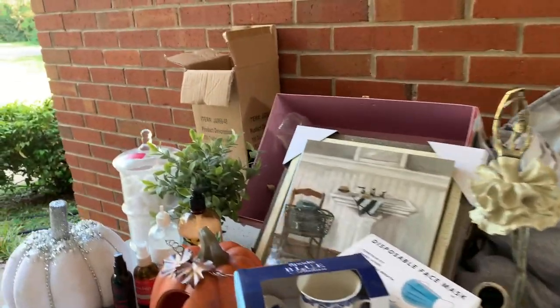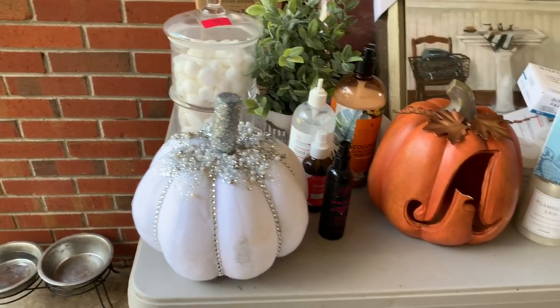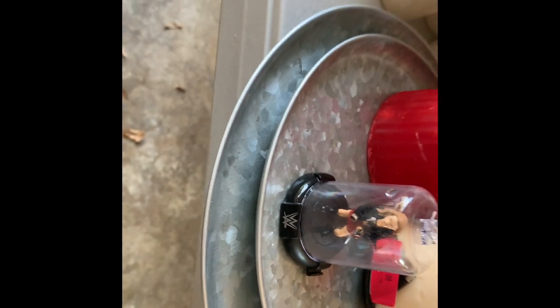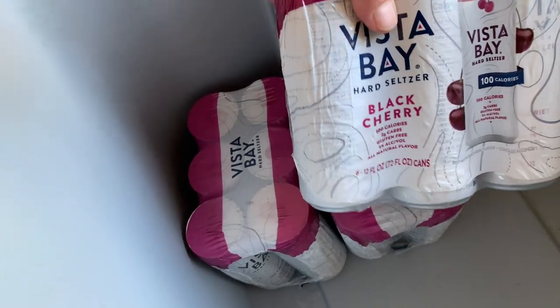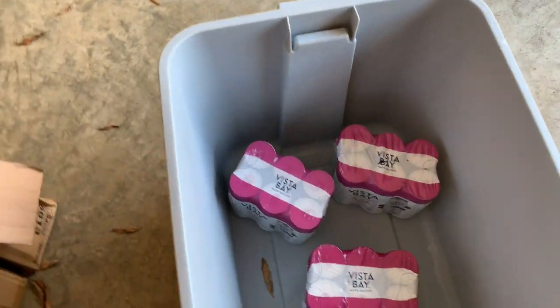The thing I'm most happy about is the two pumpkins. Because I love pumpkins, I love rabbits, I love anything holiday decor. But those two right there is what I was most happy about in the find. In the Five Below on a display, that was on there, so Tara got that off. On that, these Vista Bay hard seltzer black cherry. So there was more, but we left some, and so we did get 3 6-packs of those.